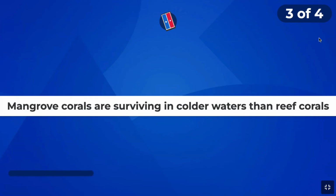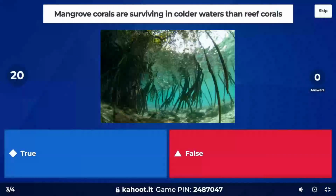Another true or false coming your way. Mangrove corals are surviving in colder waters than coral reefs. Is that true or is that false? You've got about 7 seconds to make your big decision.